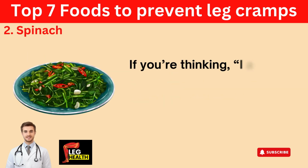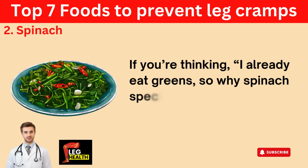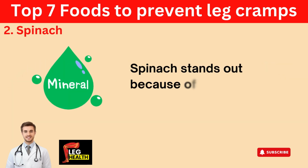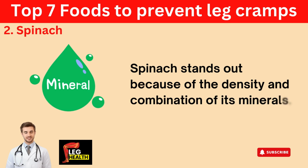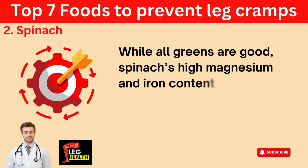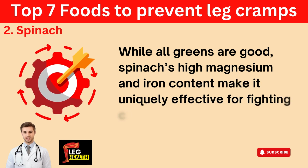If you're thinking, I already eat greens, so why spinach specifically? It's a valid question. Spinach stands out because of the density and combination of its minerals. While all greens are good, spinach's high magnesium and iron content make it uniquely effective for fighting cramps.